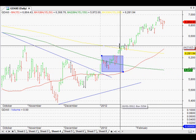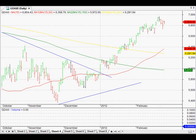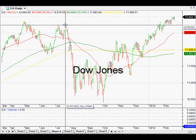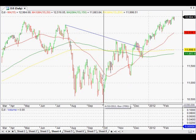6,400 would be the exit signal on the DAX at the moment for myself personally, just to give it enough wiggle room there. Now, really quickly, the Dow Jones, very similar situation. Again, got an entry signal a couple of weeks ago, still going strong. Happy days. None of this is difficult or rocket science in any way, shape, or form.